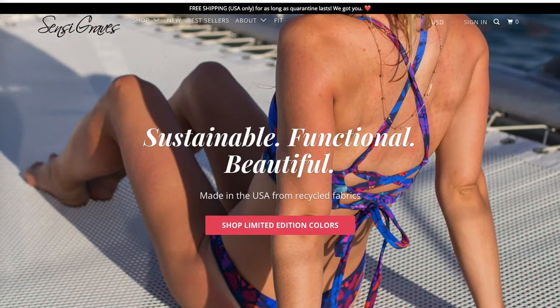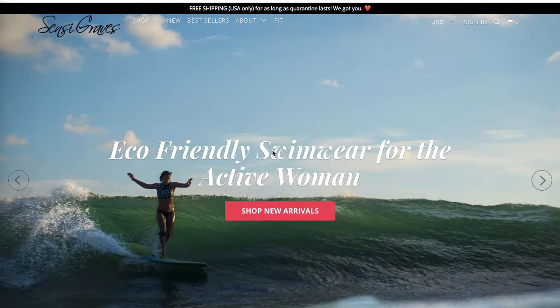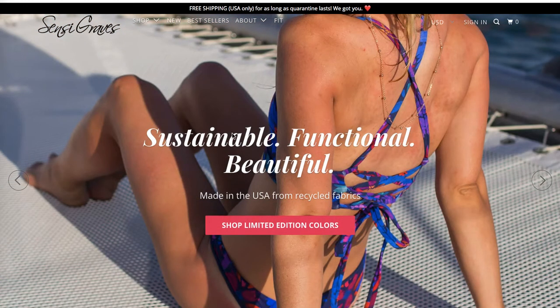sensigravesbikini.com. I'm on the home page, and I really love the quality images in your sliding banner. I love that you inform about the benefits. So every bikini sold, one tree planted. So you've got an eco-friendly tagline for active women, sustainable, functional, perfect.